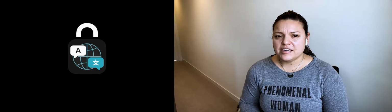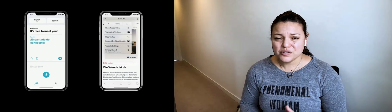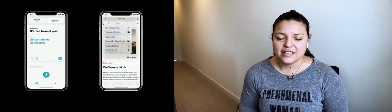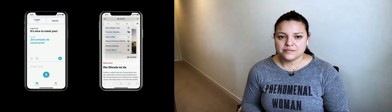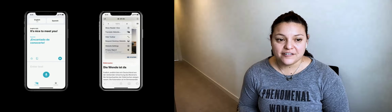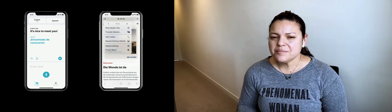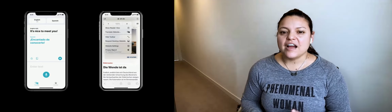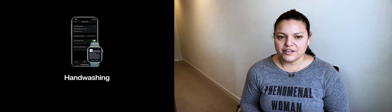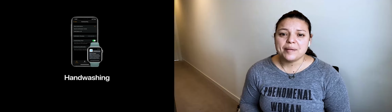Keep your conversations private. Using advanced on-device machine learning and the powerful Neural Engine, you can translate your text and voice. We've also launched translation in Safari in beta. Our team is excited to continue to bring this experience and improve it and connect our users, and we are just getting started. Next, let's talk about hand washing.